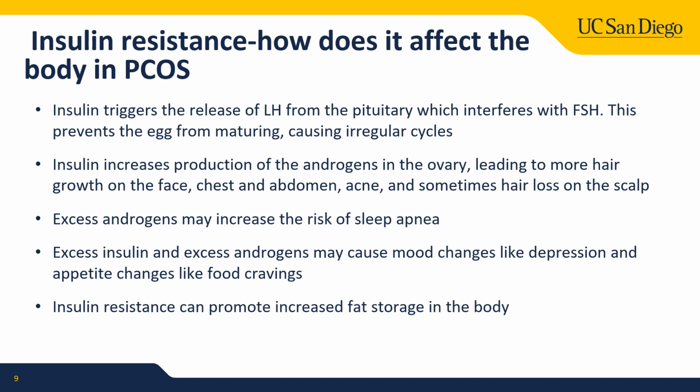And excess insulin and excess androgens may cause mood changes like depression and appetite changes like food cravings. Insulin resistance can promote increased fat storage in the body. So think back to the slide with the little person eating their food. In the PCOS system, the glucose remained in the bloodstream. Because of that insulin resistance, it couldn't get into the cells that needed it. And so then it's in the bloodstream, it's causing inflammation, the body has to get it out of there, so it puts it into the fat storage.